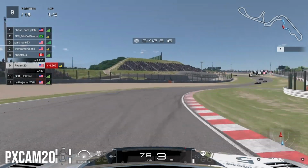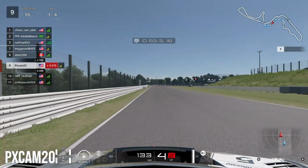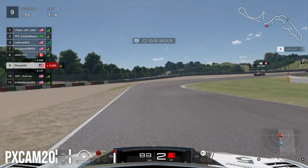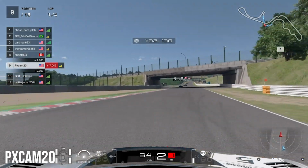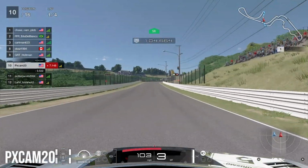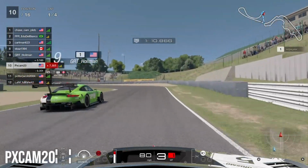We fast forward a little bit, and you see the car behind us is still pressuring us on the mini map as we head into Degner 1 and Degner 2. We brake as late as we can heading into Degner 1 and as early as we can to Degner 2 so we can cover our spot, but we actually go a little too narrow going into Degner 2. We get loose coming out, and that invites 10th place to make an overtake on us as we head into the right-hander and the left-hander of the hairpin.